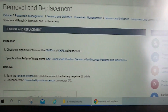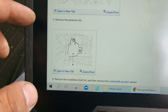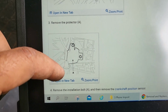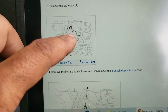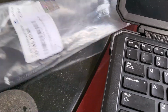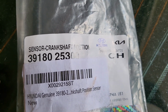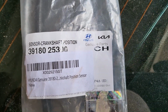The problem is the location of it is a really tight spot, and it's hidden, not easy to access, plus there's a heat shield you have to remove before replacing it. So two, I believe, 10mm bolts and one 10mm for the sensor itself. As I said, it's a genuine Hyundai crankshaft position sensor. This is the part number if you guys are interested, 39180-25300.